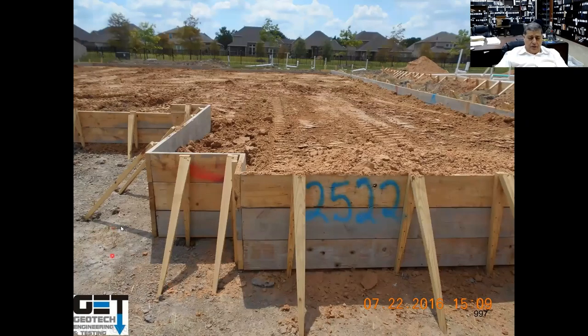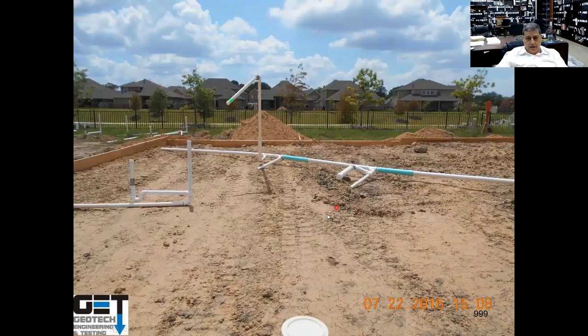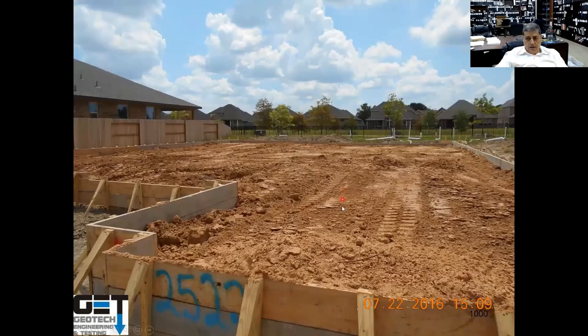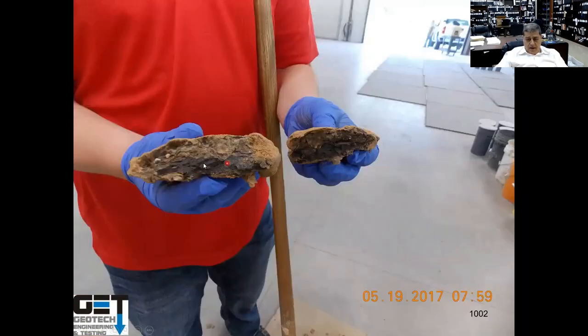This is the elevation set by the developer when they got the lot. These guys are building the pad for the slab. They raised it 30 inches. No compaction. That's not acceptable. And look at the clay in here. They've got gumbo clay in there. This is not select fill. If you look at it, it's gumbo clay and some sand around it.